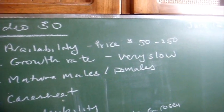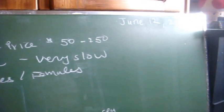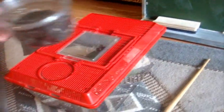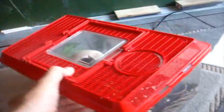So the prices range from $50 for about an inch to about $250 for an adult female. Okay, so let's have a look at my specimens and then we'll demonstrate to you the growth rate of the species. So here is Yasmin.